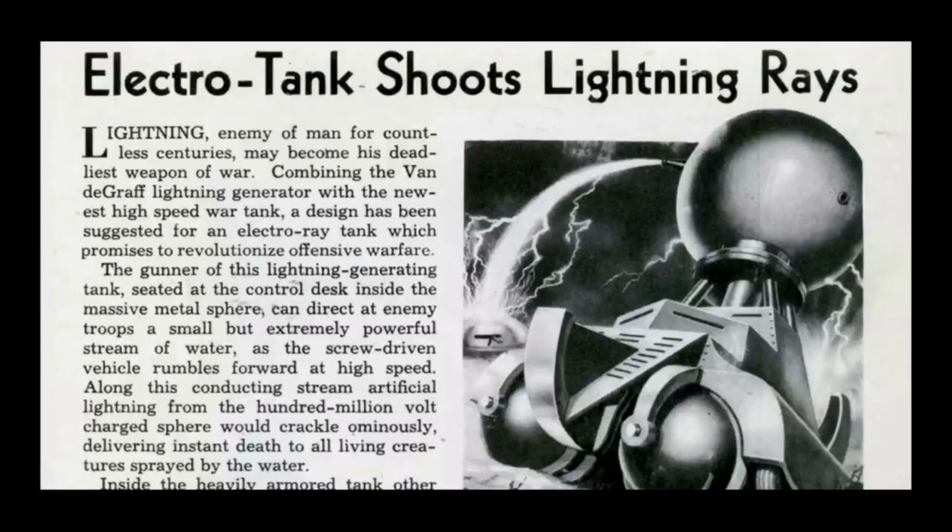The electro tank shoots lightning rays. Lightning, enemy of man for countless centuries, may become his deadliest weapon of war, combining the Van de Graaff lightning generator with the newest high-speed war tank. A design has been suggested for an electro ray tank which promises to revolutionise offensive warfare.